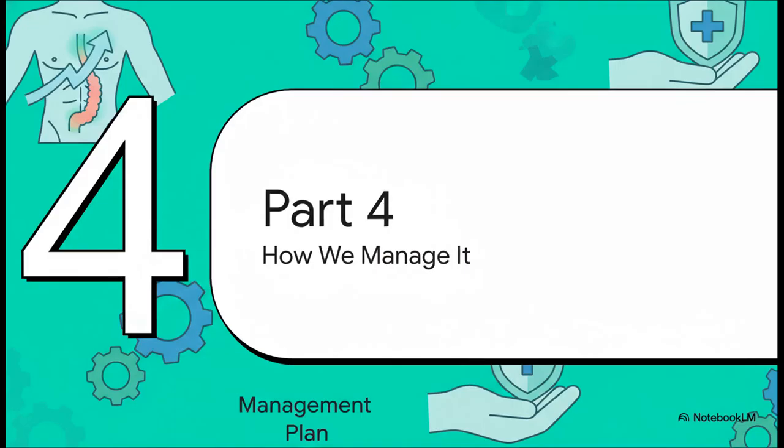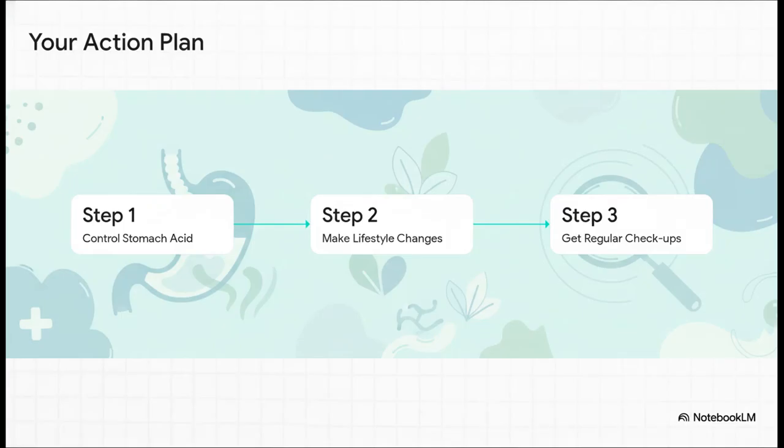This brings us to the best part, what we can actually do about it. And the great news is, the management plan is really straightforward, and it puts you in the driver's seat of your own health. Your action plan really boils down to 3 simple, powerful steps. Control the acid, make healthy lifestyle choices, and keep up with your checkups. Let's break each one down.